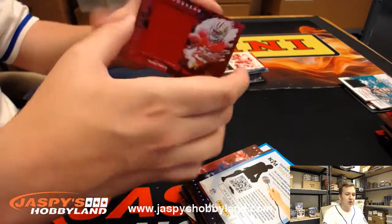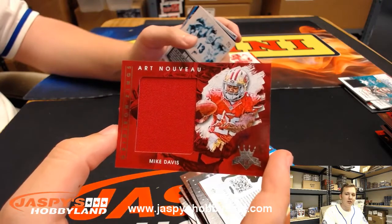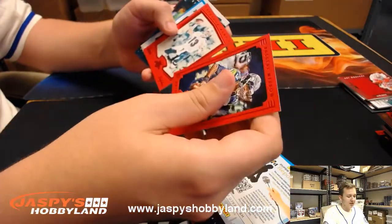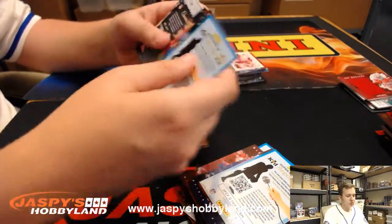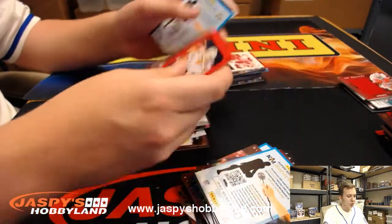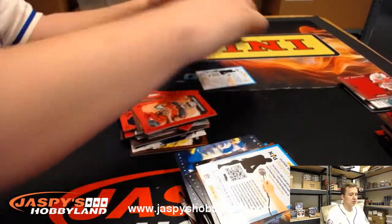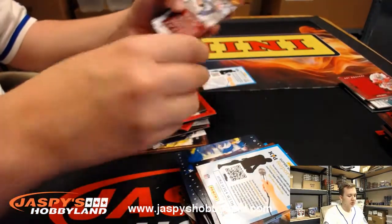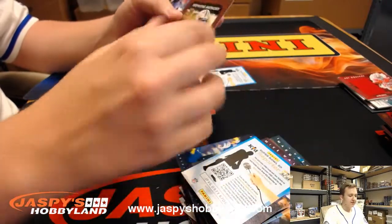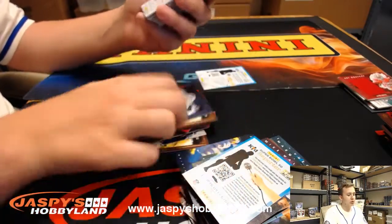We got number 249, jumbo jersey of Mike Davis, San Francisco 49ers, King D, number 249, Art Nouveau. We got Russell Wilson and Dan Marino. Philip Rivers, Tom Brady, and Amari Cooper. Jameis Winston, Steve Young, Matt Ryan. We got Stephon Anthony, aficionado J.J. Watt, Tony Romo.